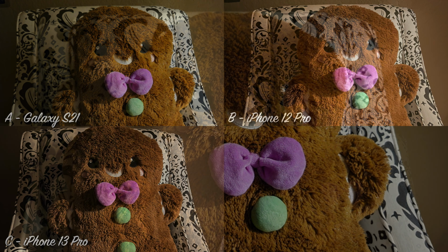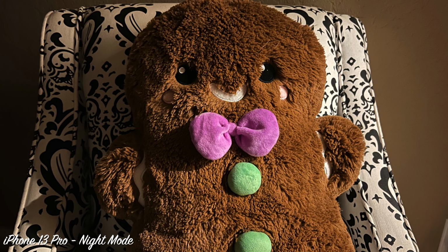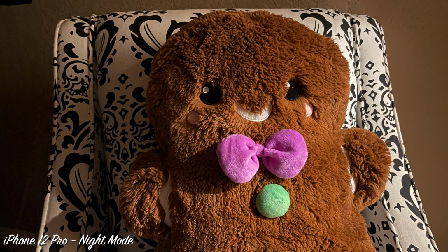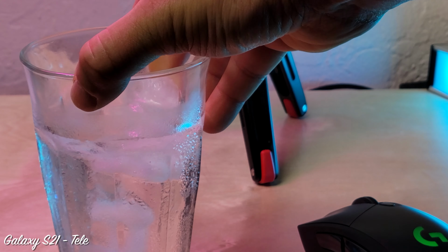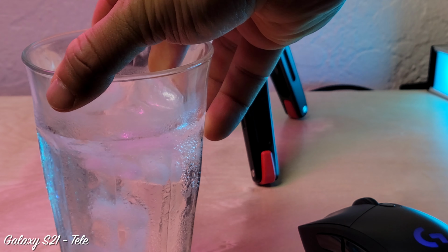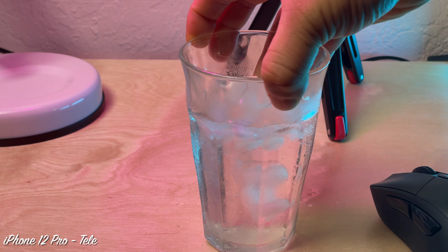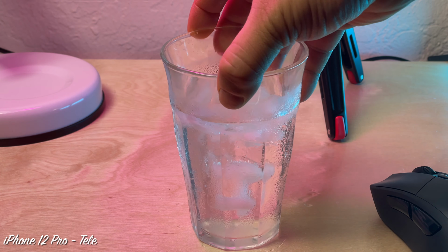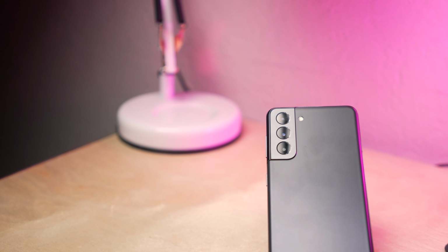In the night mode, the S21 is lacking in detail a little bit, but even though the 13 Pro's image seems sharper in the details, I prefer the 12 Pro's color overall from an accurate representation standpoint. And as for that tele lens, yeah, the S21's use of the higher resolution sensor with a shorter focal length resulted in a lower quality image when compared to either of the iPhones, even though the 12 Pro only has that 2x tele. Now, resolution matters, but the pixel binning that is happening on the S21 doesn't quite beat Apple's decision to pair a more standard sensor with a longer lens.